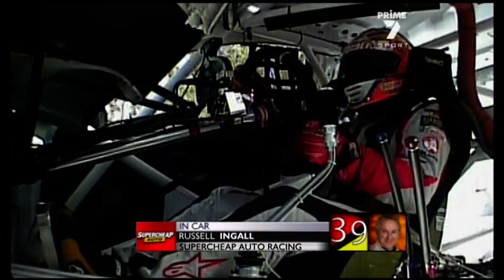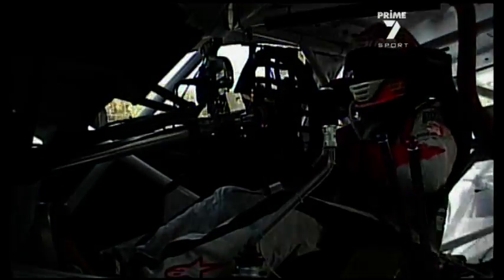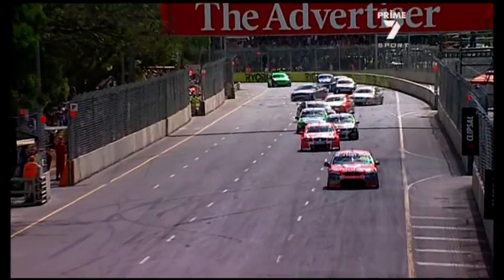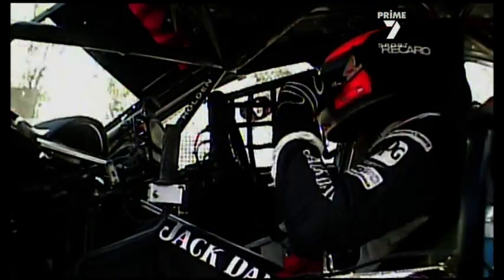Here is Russell Ingles, Super Cheap Auto in-car camera. That's a brand new car. Now the only 40-plus or 40-year-old in the field, 45-year-old Rusty. Not that there's anything wrong with being 40+. Not that there's anything wrong with that.